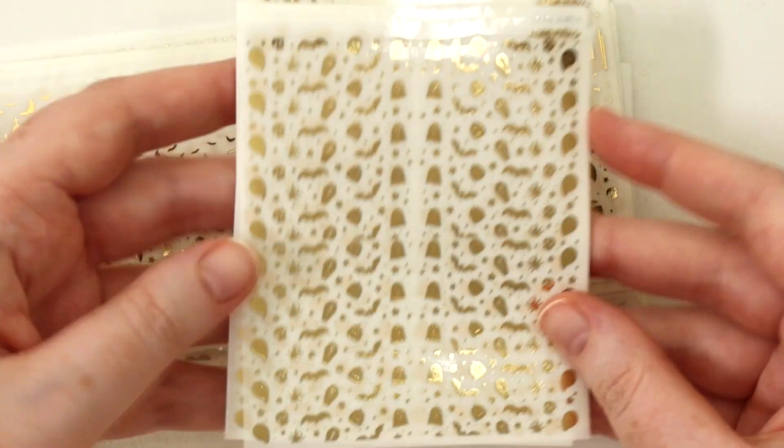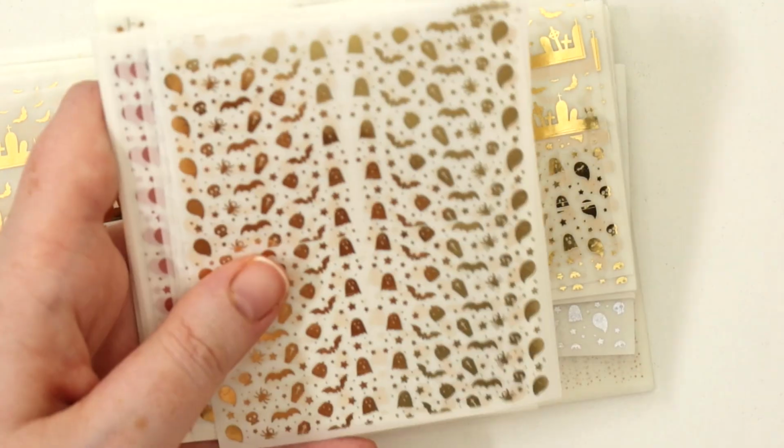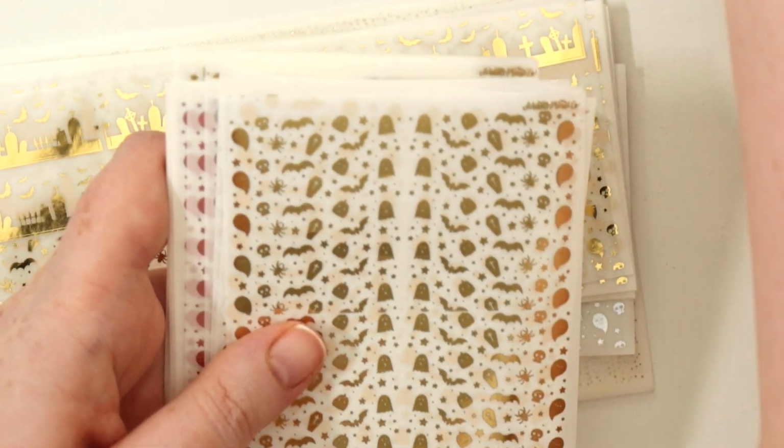Next we got the Halloween release. So it's the same design as the ghost design, I'm pretty sure, that I just literally just looked at.